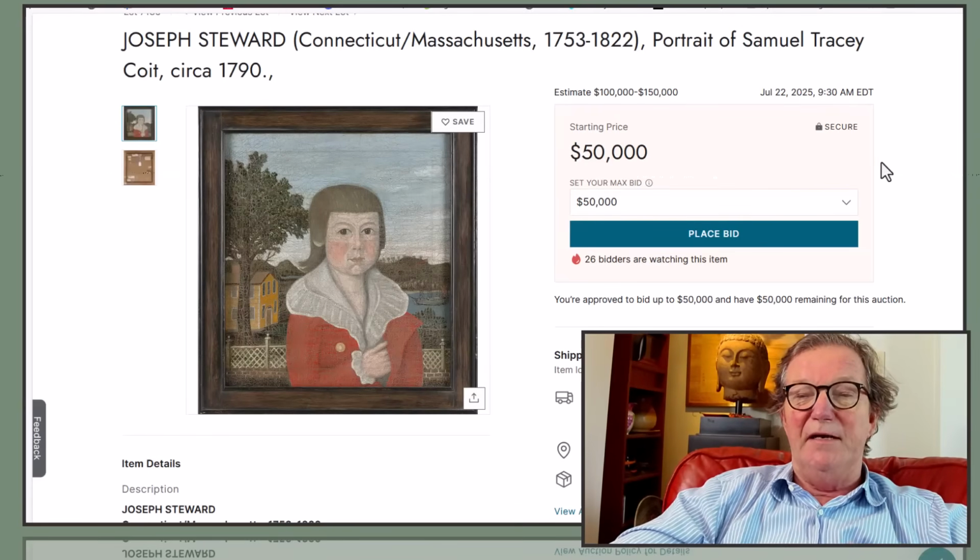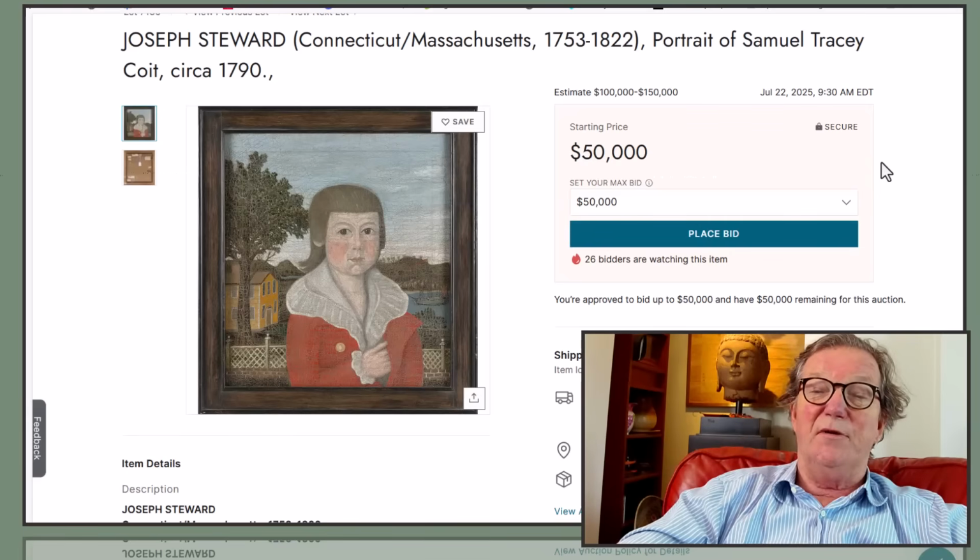This is a painting by Joseph Stewart, portrait of Samuel Tracy, 1790. And this painting had been at the Vos Gallery in Boston, which is one of the great American galleries. It came from the collection originally of Stephen and Nina Little. And if you've been collecting American furniture, or you've been in the antique world for any time, there was a famous book written called Little by Little.